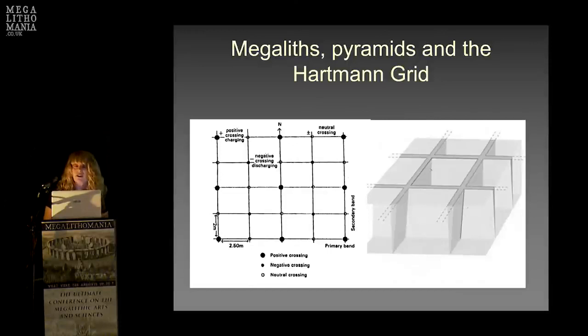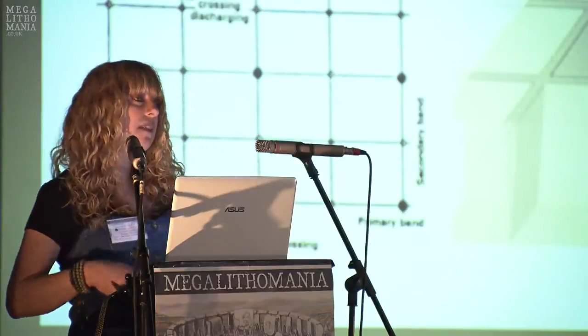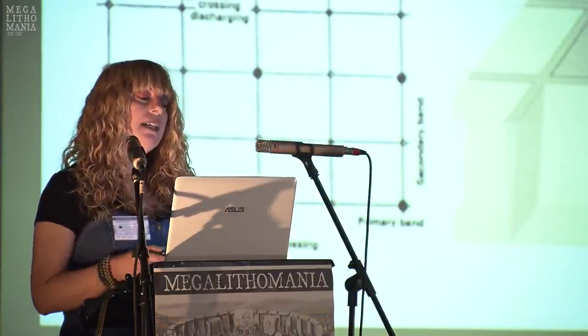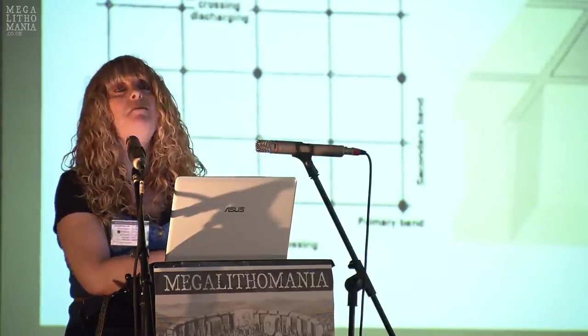You need to imagine that this grid system is roughly 2 meters by 2.5 meters, and it rises out of the ground. There's arguments about what creates it. Is it generated within the Earth? Is it generated by the ionosphere? But what Hartmann did notice was that it does create this grid system. Now, it always used to be considered a benign grid system unless there was something big happening, like an earthquake, a massive thunderstorm, something like that.